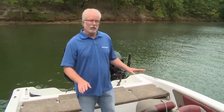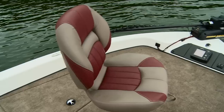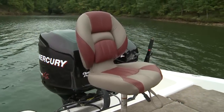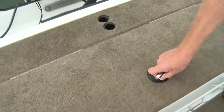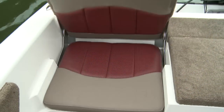Now there's some great seating features on this boat. You've got 3 pedestal seats, and this one is removable, so you can put it in the front of the boat for fishing or in the back of the boat for fishing. And when you do catch that big one, there's a 50-inch live well. Keep your fish alive all day long. On top of that, there are 2 flip-up seats, one on either side of the back of the boat for when you want to take the family for a cruise.